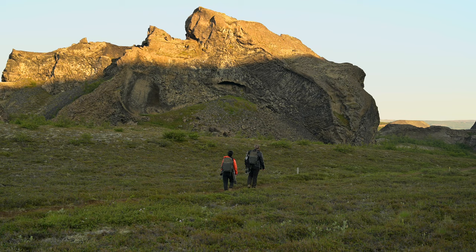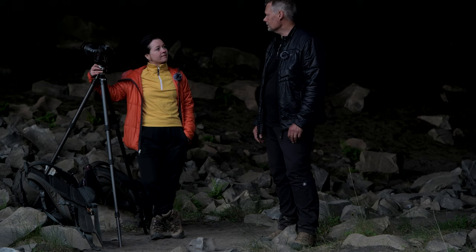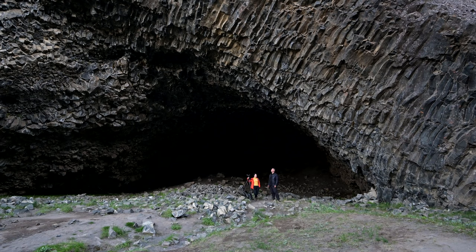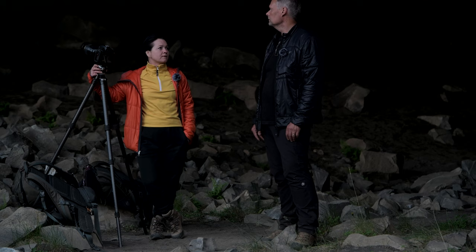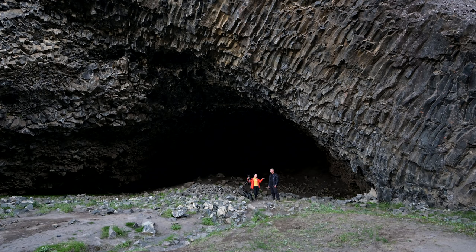What I see in this is abstract formations, and I like to use long lenses to zoom in and find all kinds of motifs. It can also be really nice to have wide lenses too. Because of like this. Hellir. The cave. Yeah.